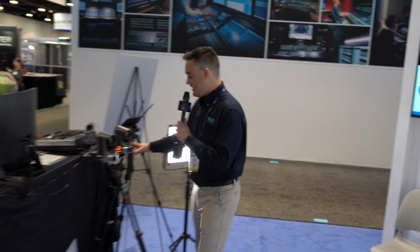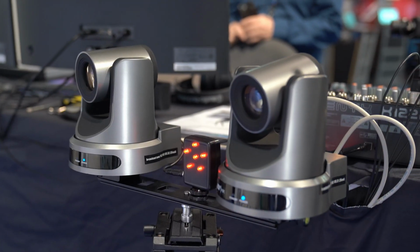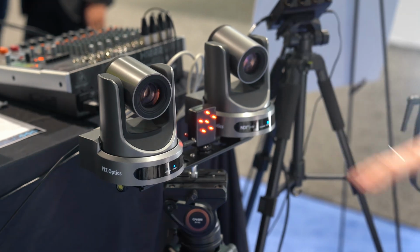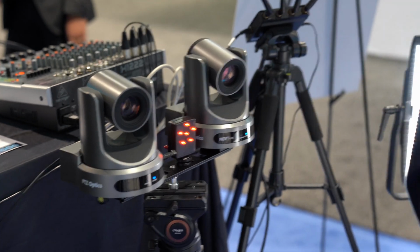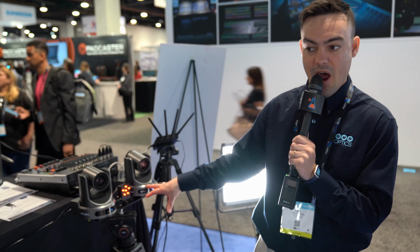And I wanted to bring your attention to the new PTZOptics NDI cameras. These are high efficiency NDI cameras. Now built into the NDI 4.0 SDK, what it allows you to do is plug one single Ethernet cable into this camera to power the camera, control the camera, and receive video directly into any video production system that supports NDI. So this right here has been one of the most popular products that we have.